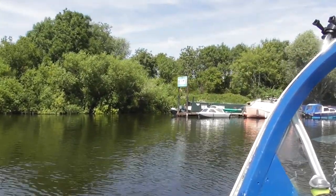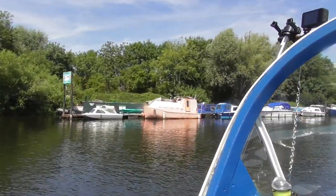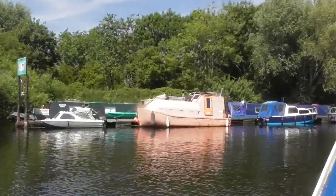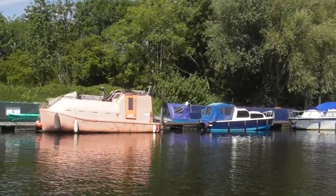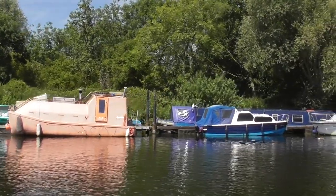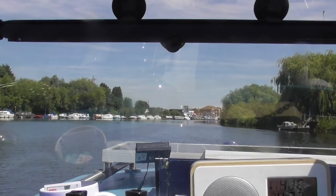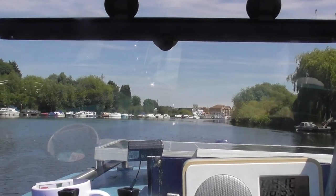Ooh, I'm too close to the sun. Blinded by the light. And coming up is the lock complex here, which takes us onto the Beeston Canal.